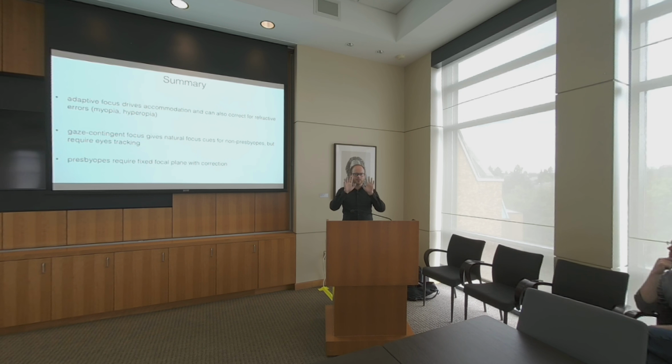In addition to driving the focus cues for young people, we can also correct refractive errors. So if you have myopia or hyperopia, we can at least correct for defocus. We can't correct for astigmatism in this case, but that's a big thing. As these devices get smaller, you may not be able to wear your eyeglasses underneath.